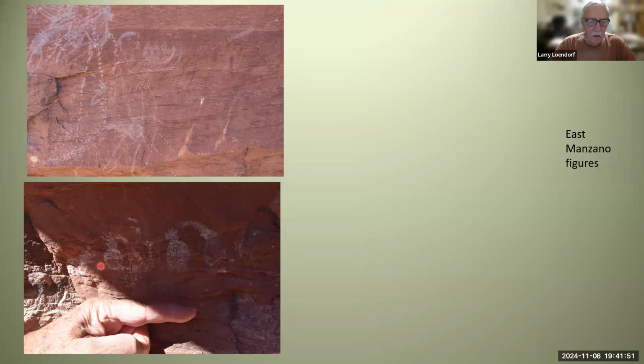And you can see that there's a row of them across here. There's like 1, 2, 3, 4, 5 of them here, but they go around this bend this way and they go around this bend this way. They're in very poor condition, but there are probably about 20 to 25 of them kind of in a row across here. And this site so desperately needs to be recorded. All we've done at it is take some photographs.